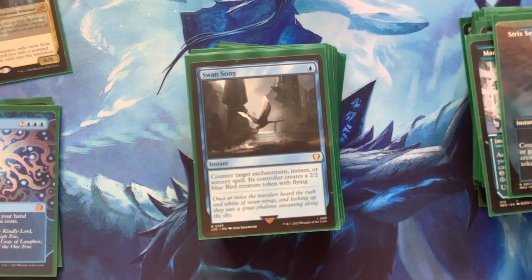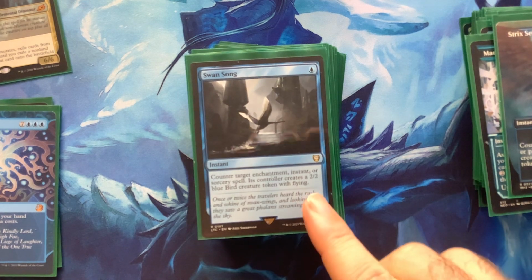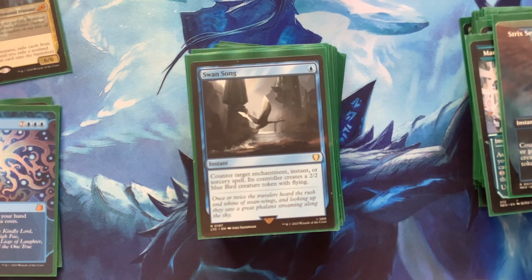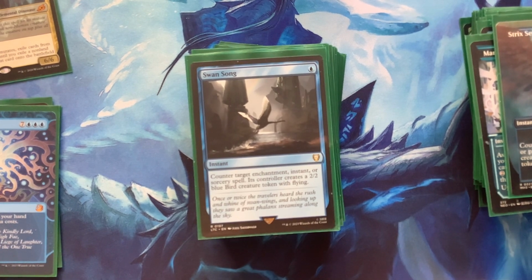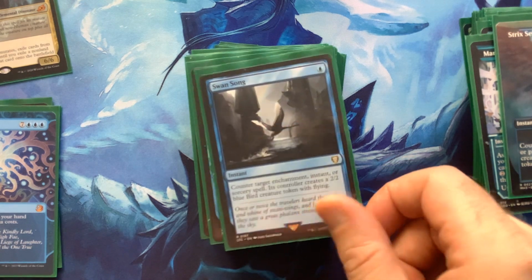Similarly, Swan Song can just be that catch-all for your enchantment, instants, or sorcery spells, and then their controller creates a 2/2. What's so interesting is when the opponents will counter one of my spells with a Swan Song and give me a token, and that's really interesting in those circumstances. Like, oh, thanks for that sweet token that I can mutate onto.